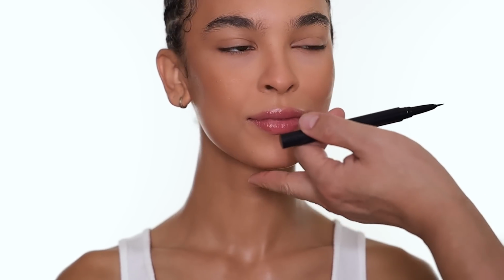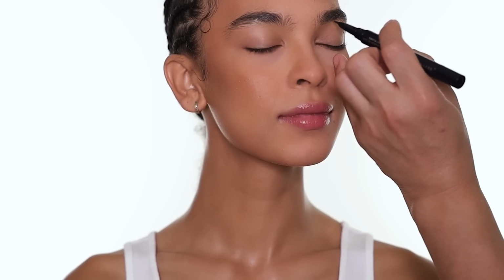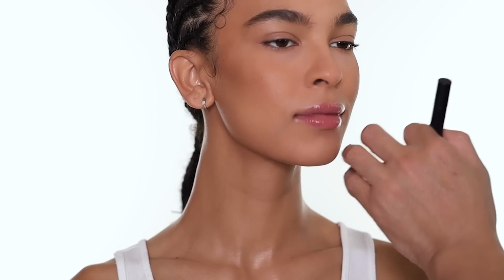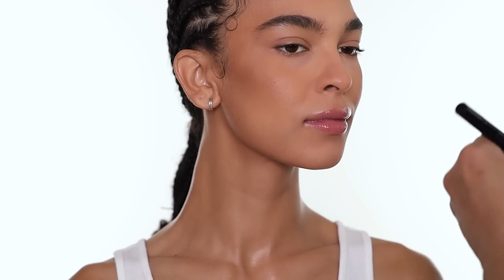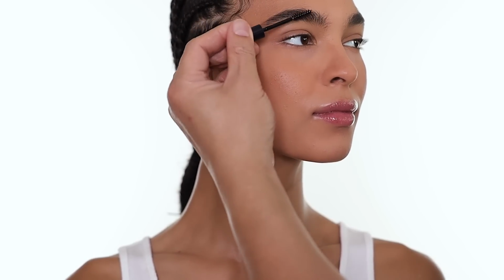To start, this is the best way for someone who is low maintenance. I just use the marker like this and draw a few individual hairs wherever you want to fill the gap, but it's just really easy. It's not too much, you know. Just really random where you feel that it needs a little filling to create more of the shape. So you just step back and keep looking like this. And then when you're done, you just use the eyebrow gel and keep all the hair in place.